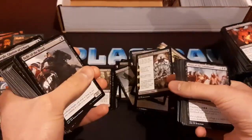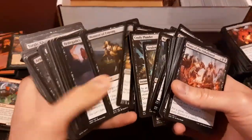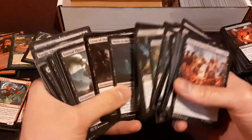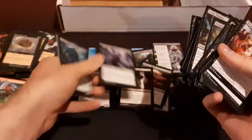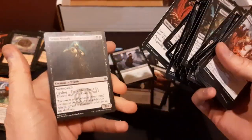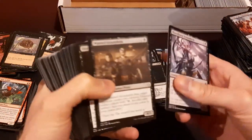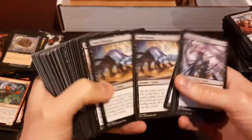Not sure if Eldritch Reborn has any value anymore. It did for a little bit. Sanguine Bond is a pretty good uncommon. Once again, I'll take this out because I'm not sure on it. Yargle. I see a Street Wraith. That's nice. Right there. I feel like this might end up being broken up into two videos because there's quite a lot of cards to go through. Ravenous Chupacabra, you know, still a good card. A little bit of value there.